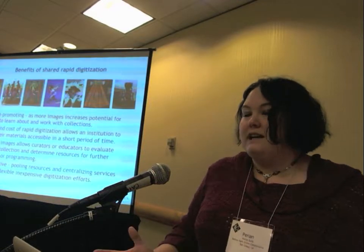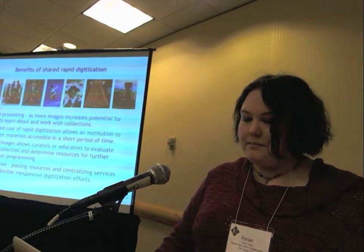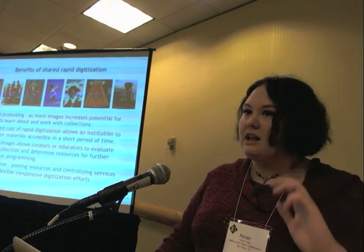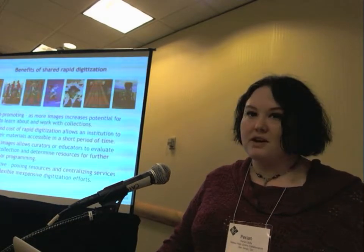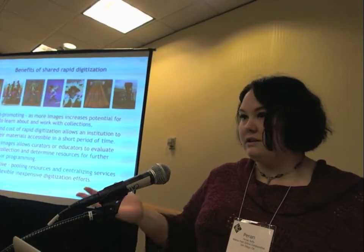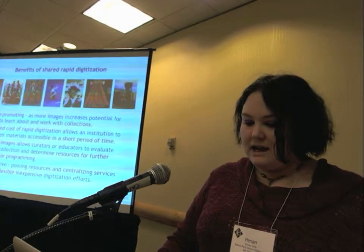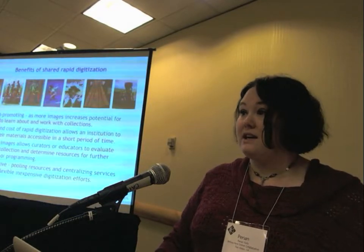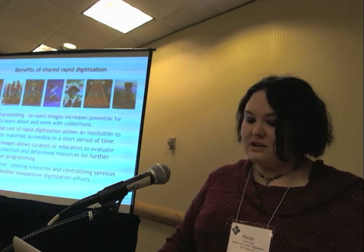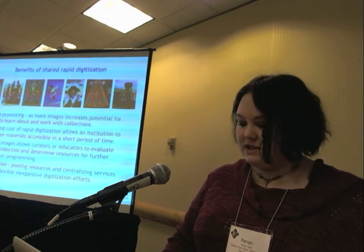We can get as many images as possible. We mostly focus on flatworks at the moment because those are very easy to do, very accessible. So we've done a lot of the photography collections, some of the smaller prints, transparencies using a light board. You just shine it up through, and you can still capture what's happening on the transparency. But it's also really, really cost effective because we're able to pool resources together and centralize our services, and it makes for a very flexible method of digitizing materials.